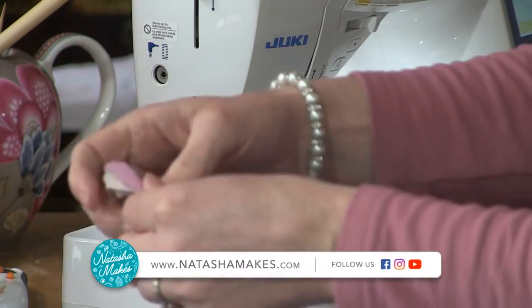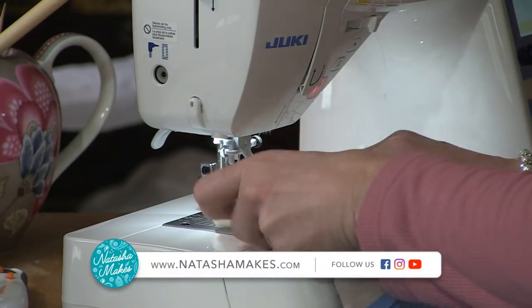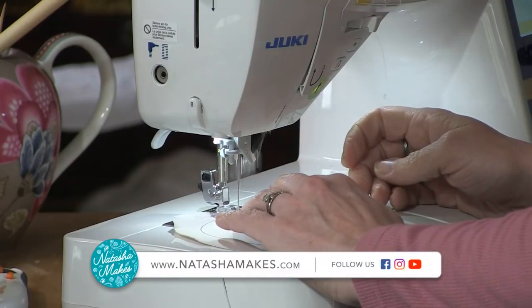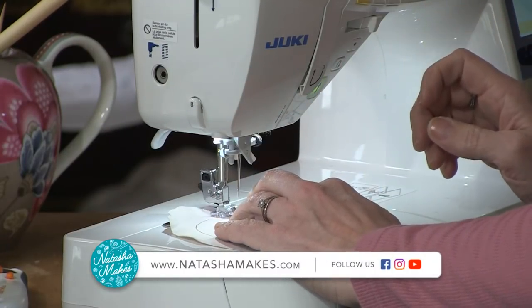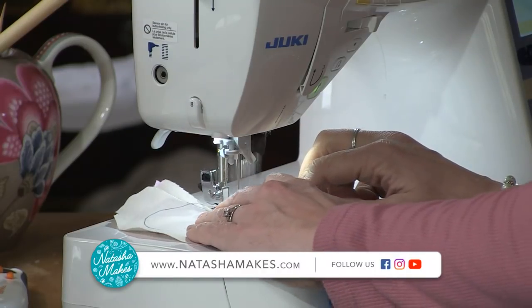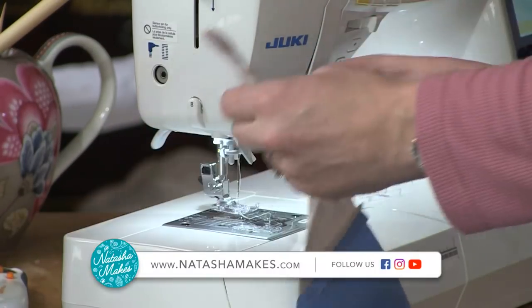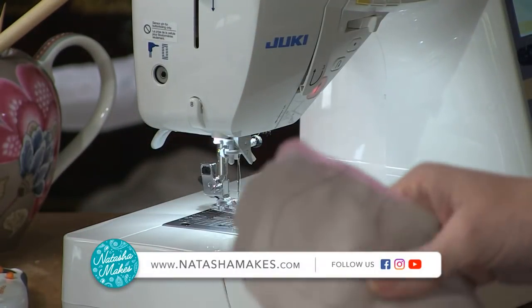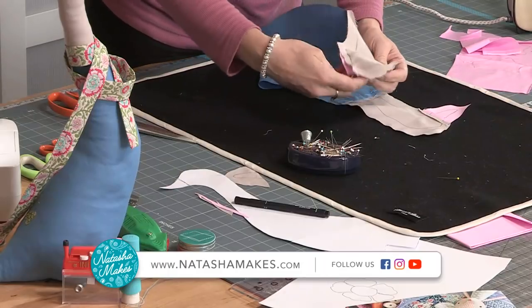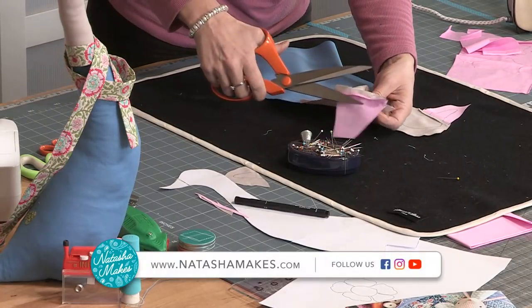And this side. Do you know, sometimes it all goes a bit wobbly, doesn't it? May as well just sew all the way down there again, actually. Right, as we were. Sorry about that, little interlude there. I can cut that back as well.